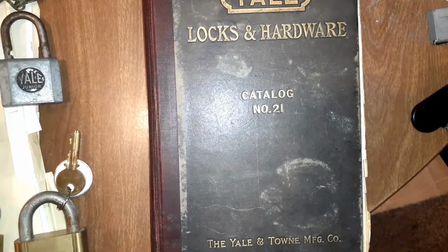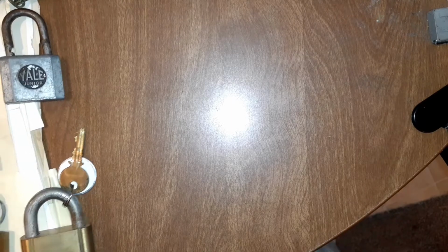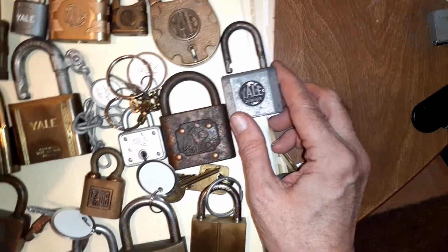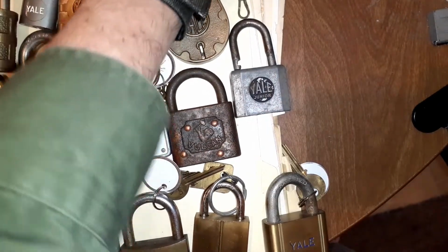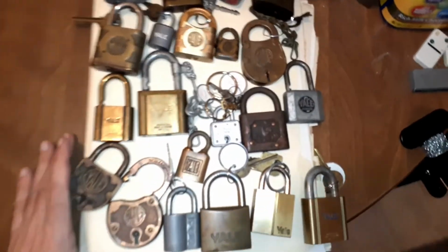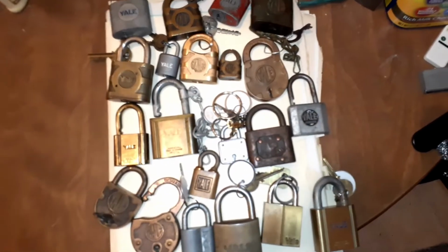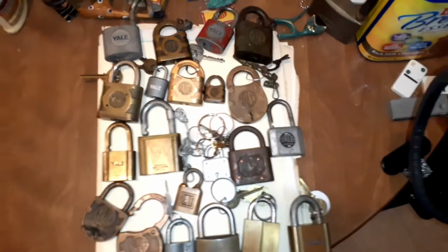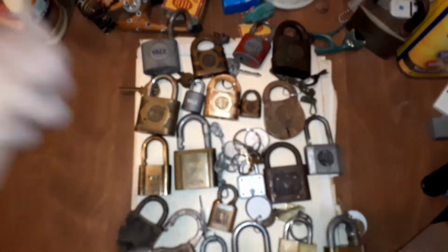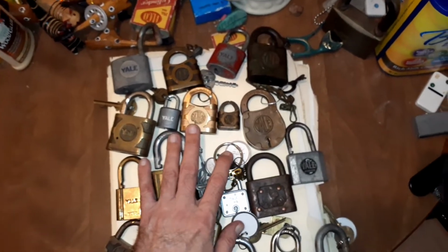But I want to show you that, and then I was going to show you just some of the Yale locks, the padlocks that I've collected over the years. This thing, you may have to undo this from its little holder here. There we go. Yes, there's too many for it to be in the holder there. But there you go. I wish this thing would focus. There we go. It's focusing now.